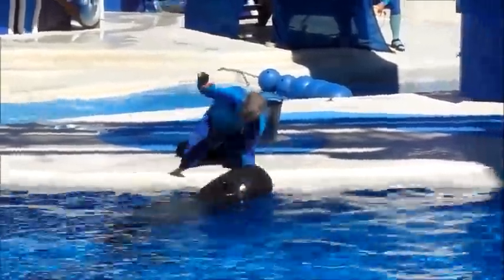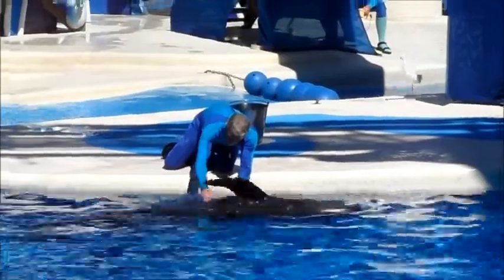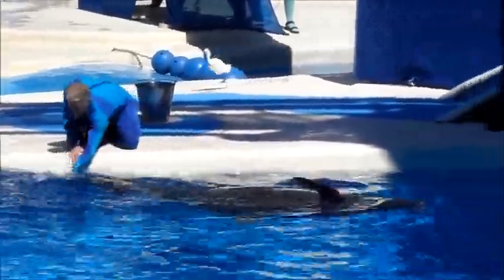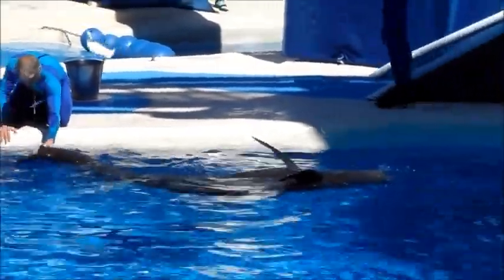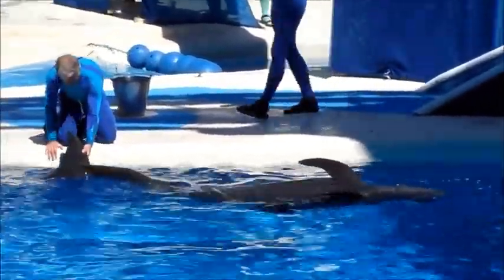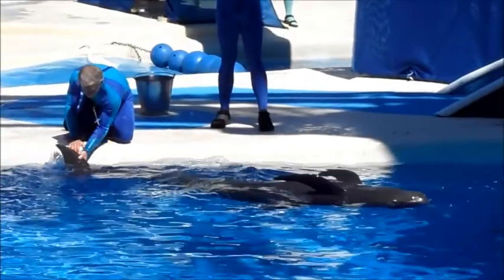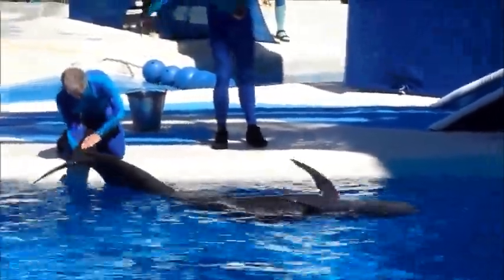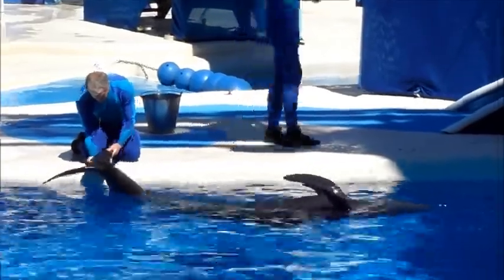All right, we're moving back on to the rollover. You see, Fredi's been trained to roll over, present her belly, move all the way down and give us her tail flukes. And this is because this is where our veterinary staff can come and get a voluntary blood sample from Fredi. So we can reach right down here, you can see where her veins are, and we can get a voluntary blood sample that way. That helps us to better take care of these guys.